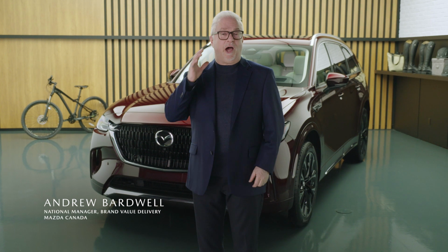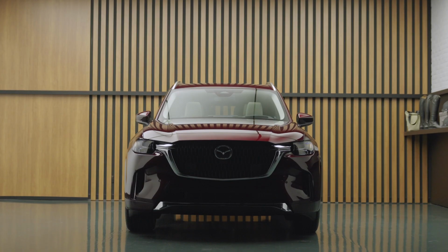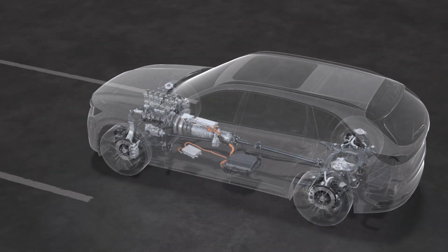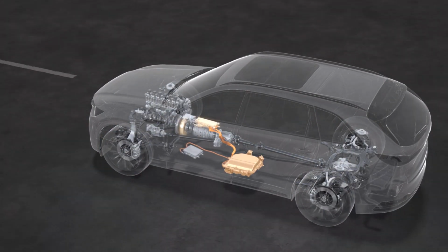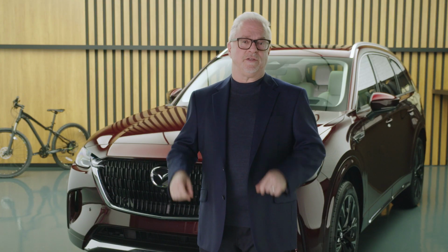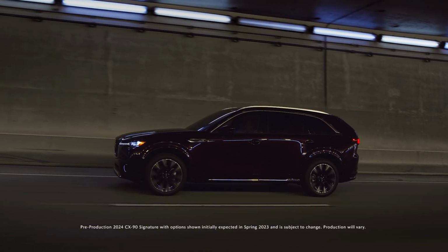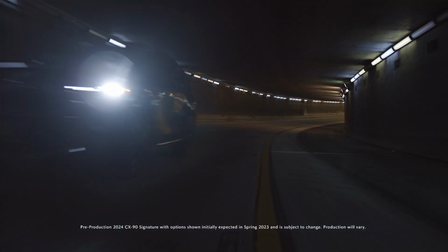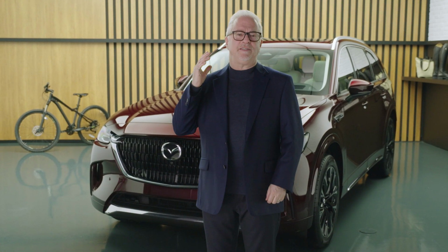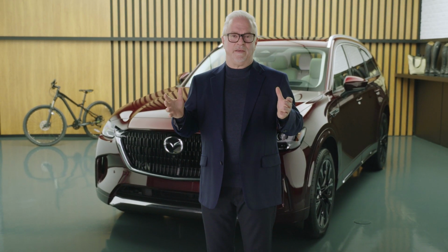The inline 6-cylinder powering the mild hybrid is positioned lengthwise for improved weight distribution and performance. It's also one of the reasons that Mazda CX-90 has such an athletic stance. CX-90 is built on a rear-wheel drive architecture for driving pleasure and features our outstanding iActive all-wheel drive as standard equipment for driving confidence in adverse conditions. We've engineered our iActive all-wheel drive to enhance performance, maximizing the feeling of oneness between the driver and the vehicle, regardless of the terrain or the conditions. This is one of the ways in which we have designed the CX-90 to deliver the confidence-inspiring handling and the capabilities you want from a premium three-row SUV.